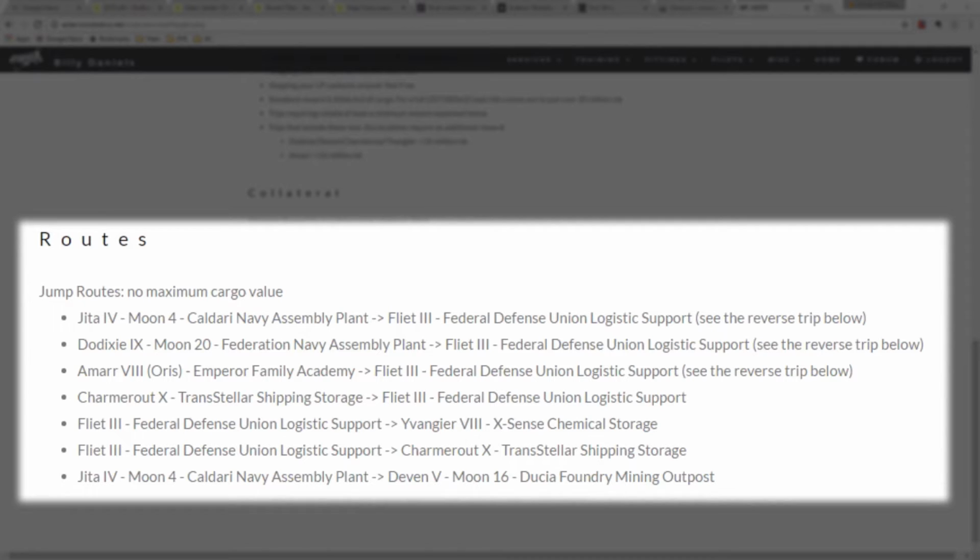Dixie, Amarr, Shamaru, or Jita. We will give you one free jump freighter load of stuff to get you into Fleet and get you started, if you've got stuff. You don't need to bring anything in, but if you can get it to one of these locations, once you're in corp, you'll have access to our freight service. We can bring that in.